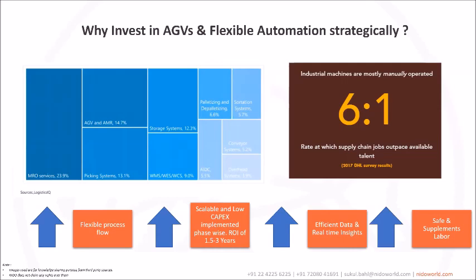So it's important to note that while in India, we may not think that we have a labor shortage, yet for skilled labor, we do. Industrial machines today are mostly manually operated with the likes of forklifts, MHEs, your material handling equipment. 6:1 is the rate at which supply chain jobs outpace talent by a study done by DHL, which is pretty significant. Therefore, it makes even more sense that you invest in automation. And the idea of globalization, India is not far away. So we do need to think of operations in a global sense and link up with our counterparts across China, across Europe, across the US.